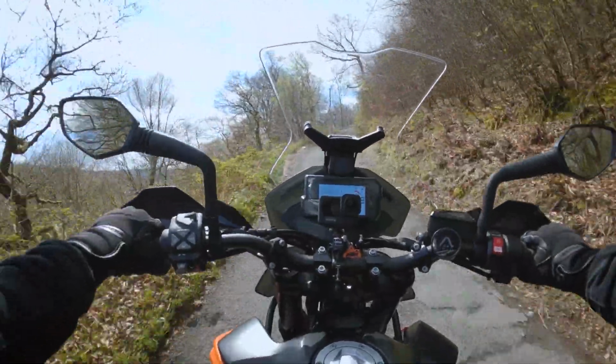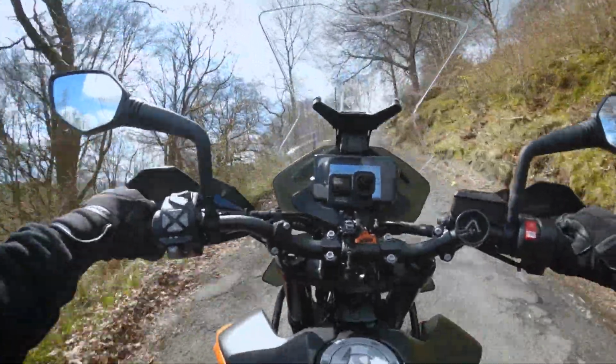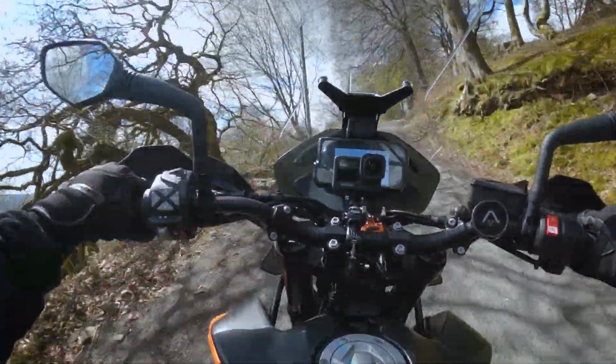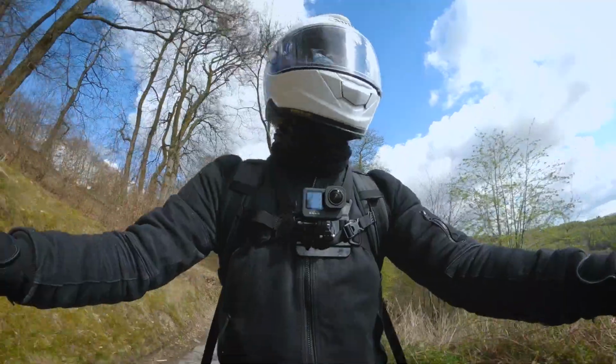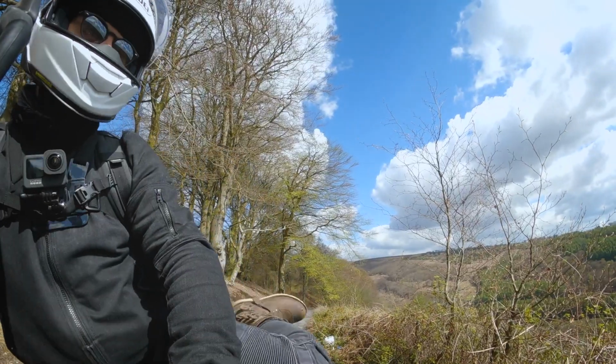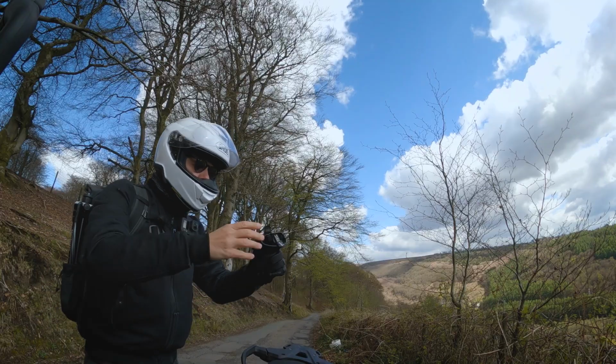So this is the non-R version, so it's a little more road focused, a little more accessible, and it starts at £10,999. Oh my gosh, I don't know if you can see the view there, but it is incredible. Oh, I think I'm in for a good one today.